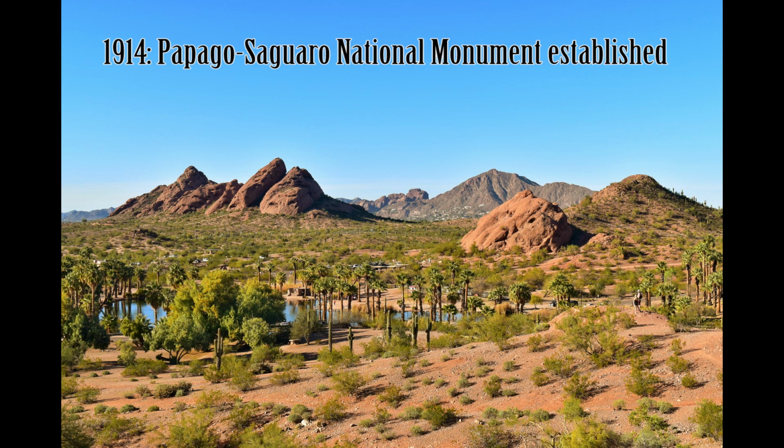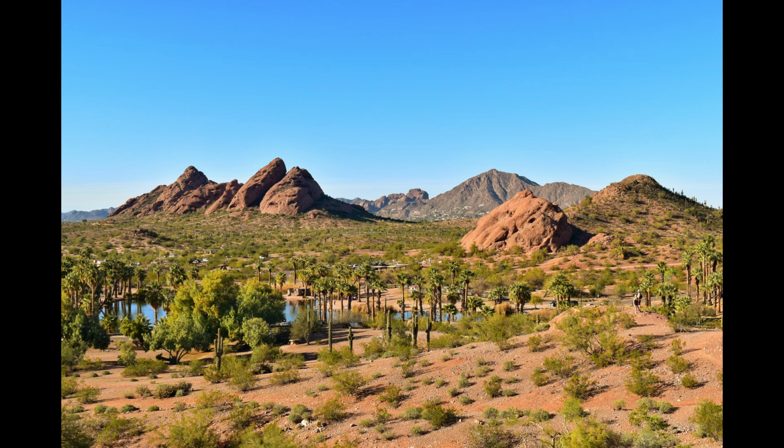In 1914, President Woodrow Wilson created the Papago-Saguaro National Monument to preserve what is now the land of Papago Park. The monument included the buttes and large stands of giant saguaro cacti in the area. The park continued to see use for recreational purposes, and over 8,000 people visited the park in 1922. The park was and continues to be used as a photographic backdrop, and for weddings and other special events.